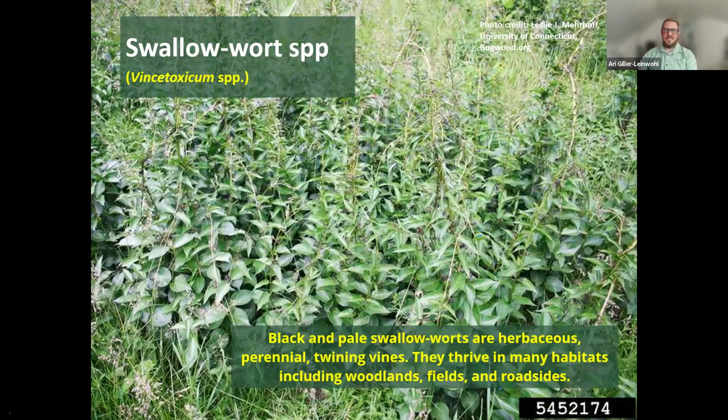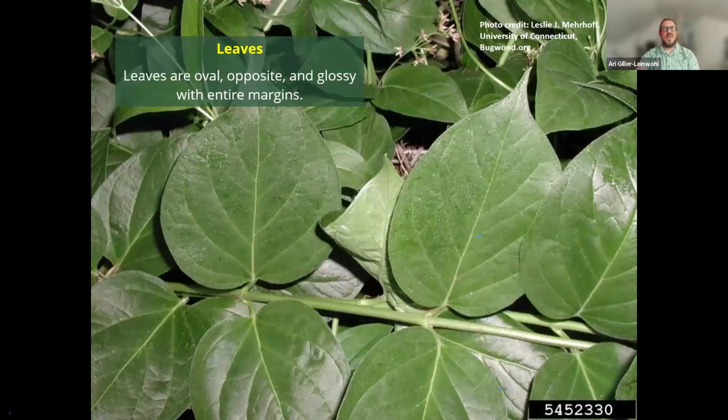Another emerging invasive in the Adirondacks is swallowwort. There's pale and black swallowwort. I'm going to discuss them as similar. Their growth habit is certainly similar. I have found them to occur mostly in disturbed areas, right at the edge of woodlands, former fields, roadsides. As Sean mentioned, the leaves look somewhat different than milkweed, but similar enough that the monarch butterfly adults lay their eggs, and these plants cannot sustain the monarch butterfly larvae.